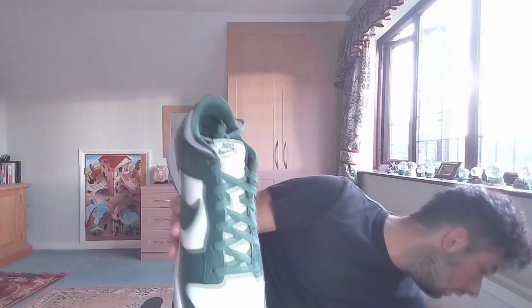A shoe that I feel could go with a bunch of stuff, and it gives summer vibes as well, and you can also wear it on a bunch of other occasions. In terms of the laces, you only get these dark green laces. Would be nice to have a switch out between white and green, but as far as I can tell, you're only given the green laces.